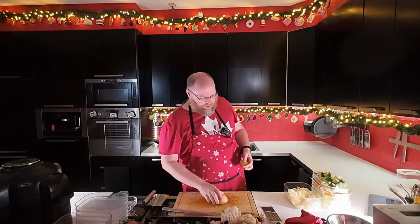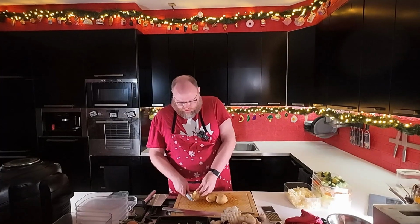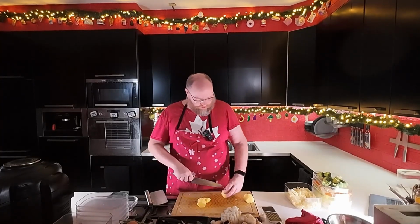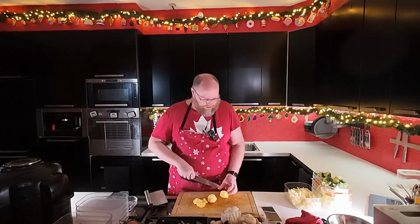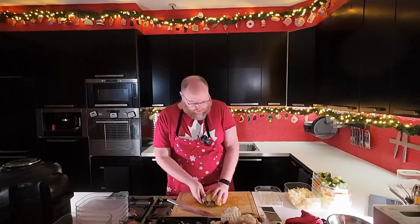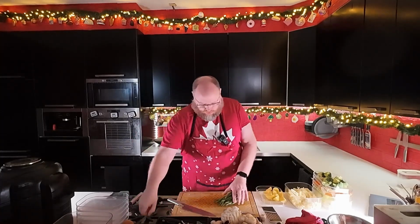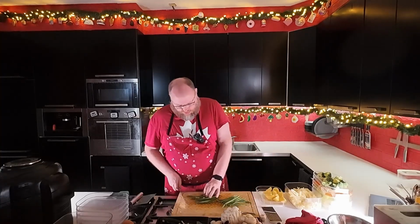Then I have some potatoes. Again, for the hotspots, I'll just quickly peel them. And I'll just cut them into quarters. Then next up, I have some green beans for my ramen. So I'll just quickly top and tail those.